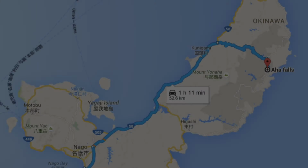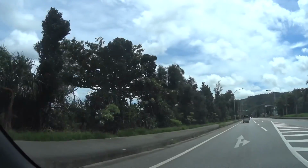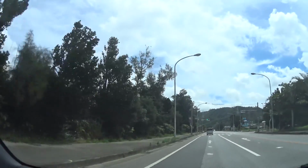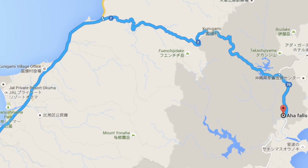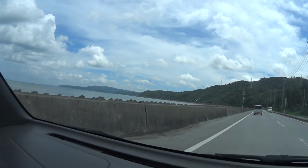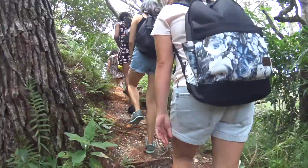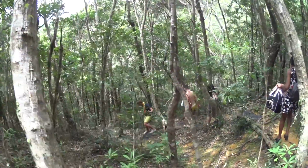Okay, first, how to get there? Find your way up to Nago and take the 58 for about 30 kilometers until you turn right on the 2. Take the winding mountain 2 until you reach the 70. Turn right. You should see signs by now pointing you to Tanaga-gumui. There's a small sketchy looking path that leads to a parking lot where you can park your car, then walk down the steep path to the falls.